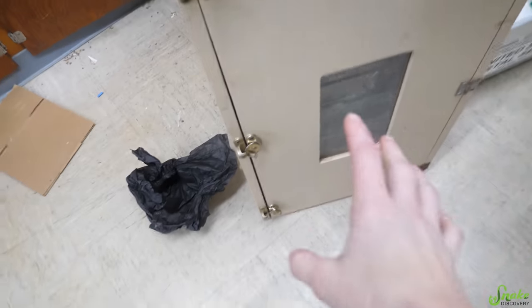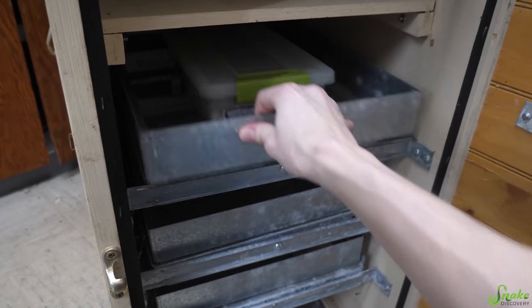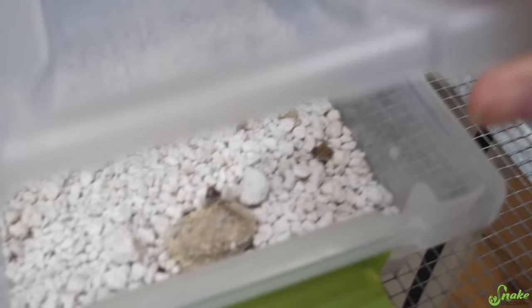I think I actually looked at the recording when the eggs were laid. It's been like 90 days now. I don't know when they're gonna hatch, if they will. Baby.